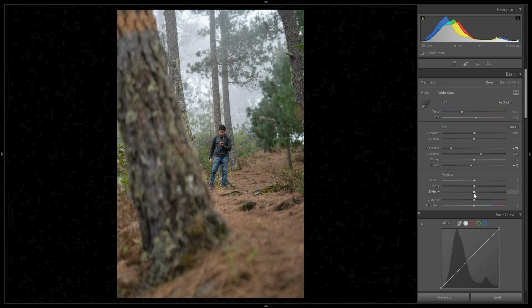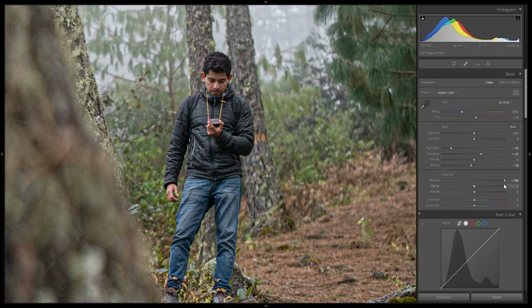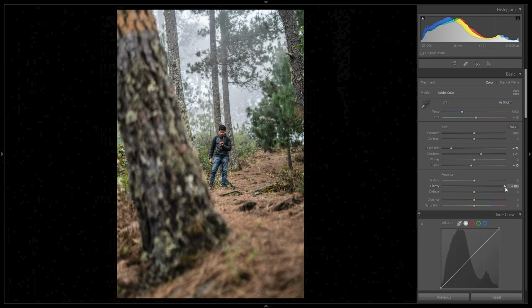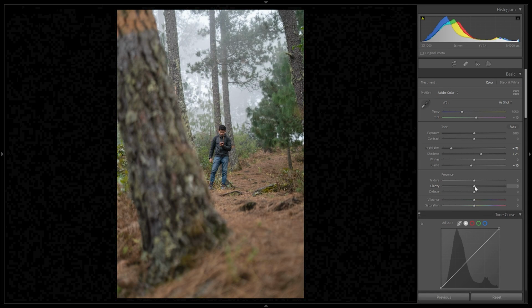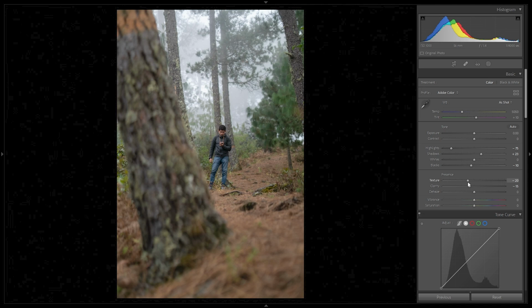Now in presets, texture, clarity, and the haze, what we want to do is go to the negatives, because if we go to the positives, for example in texture, we can see that post sharpening, which is not very nice, just digital sharpening. And in clarity, what we're doing is adding a lot more contrast to the image in small parts, which isn't what we want. So I'm just going to add a bit of negative clarity, maybe around -15, and then the texture, just going to pull it down to around -20.